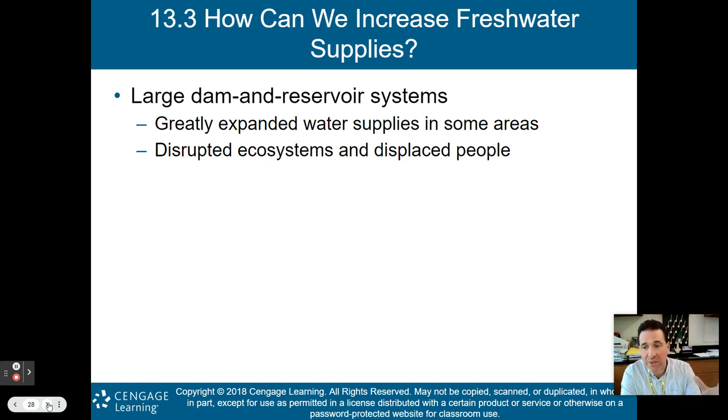dams are not always the best because they disrupt ecosystems and they also displace people. When you build a dam, you basically take a river, put a dam in, and then whatever's behind that river, the water backs up and forms a lake. Well, if you had towns and cities along that river, you have to move those people because you're going to have a big lake forming.